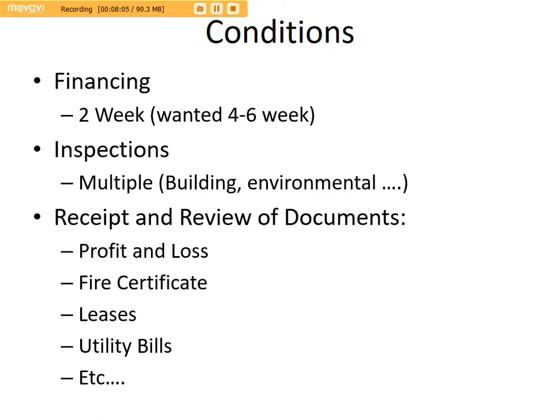And this is one of the few properties that I bought where everything was already prepared ahead of time. So the listing brokerage, they had all of the information, they had all of the documents organized, put into PDF files. So the moment they had an accepted offer, they just gave me access to this file folder, and I was able to review them immediately.